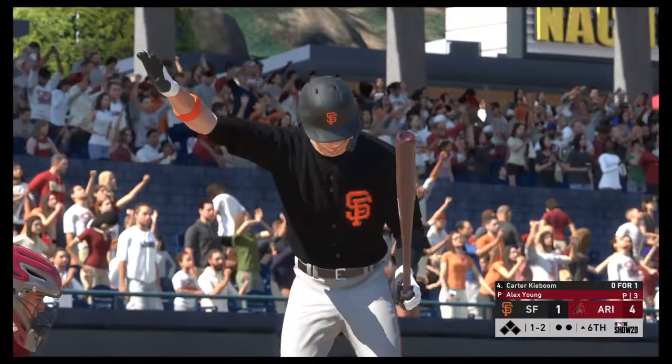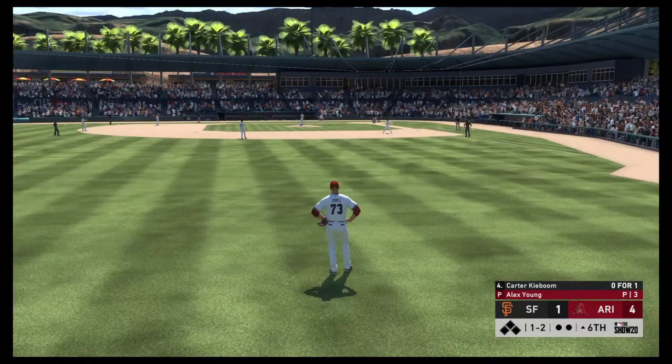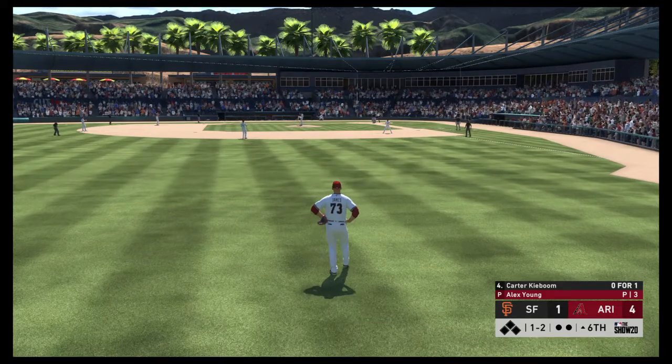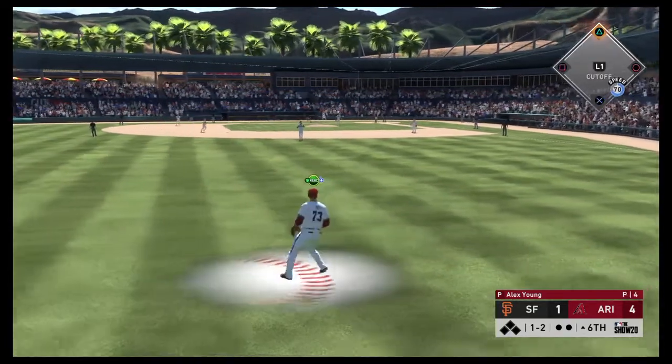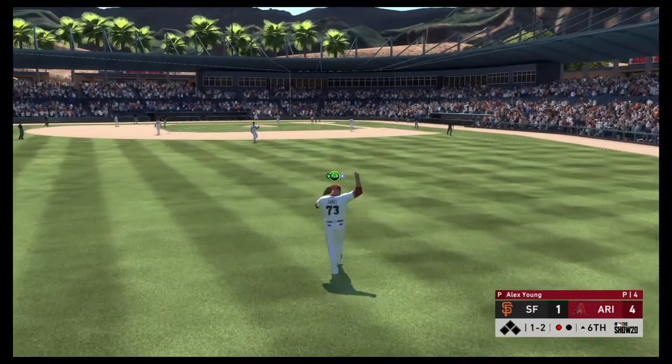Top half of the sixth about to get started. And leading off, set to go is the third baseman, Carter Kieboom. Number 8. Pulls this one in the air out to left. James is there, and he'll bring this one in.